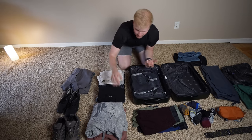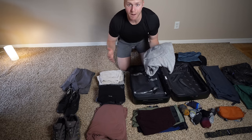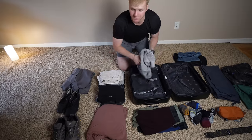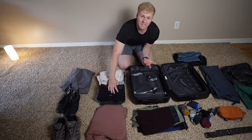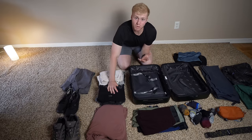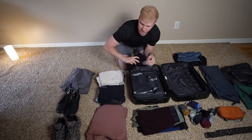For example, I have 2 sweatshirts laid out right now. There's no way I possibly need 2 sweatshirts. So, boom, throw it out. All right, I have 6 t-shirts. I'm usually good with 5, even if I'm going for longer than a week. So, take 1 t-shirt, throw it out.